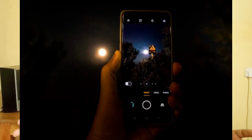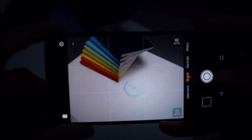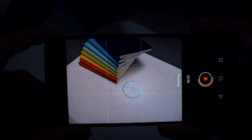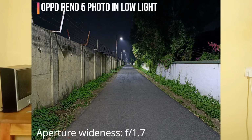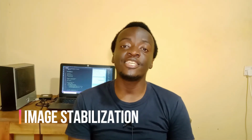The reason why it's important to consider this is because a camera with a wide aperture can take clearer photos even when the environment is dark or in low light. This is because even if the environment is in low light, the camera is able to absorb as much light as possible since the aperture is wide. An example I can give you is this photo over here, which was captured with an Oppo Reno 5. The next thing you should consider is the image stabilization feature.